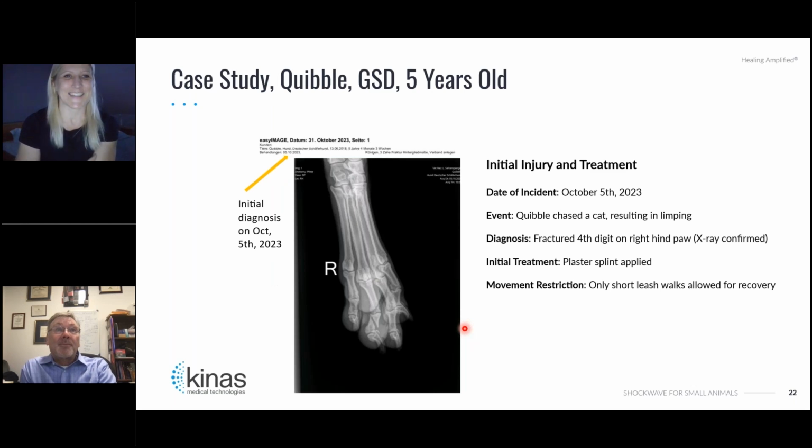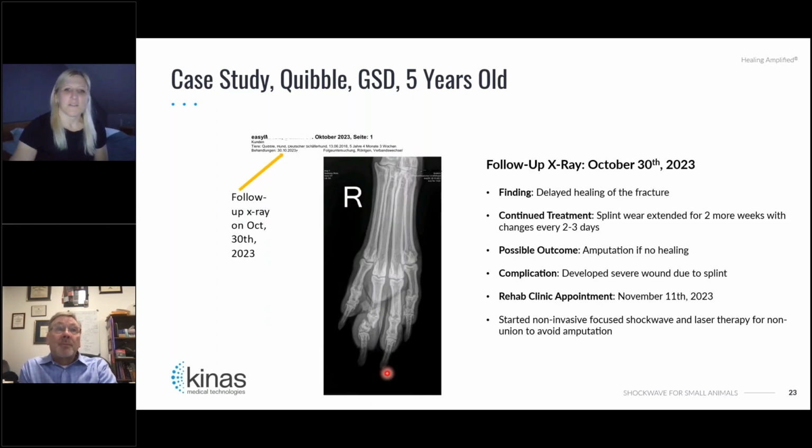So let's switch to the case study. This is one of my cases. It's a German Shepherd, 5 years old, who injured her toe and was casted for quite some while. She chased a cat, and that resulted in limping. There was a cluster splint, and I don't have a picture of that, but that was placed on her paw, and the owner tried to keep her on a lead for short walks, but she's a very active dog. That's one of the follow-up x-rays, and you can see that it did not really heal nicely. There's still some swelling around the toe. The dog was still in a cast because of this follow-up x-ray. They had some possible options of amputation if it wouldn't heal. And there was a severe wound that I will show you in a sec.